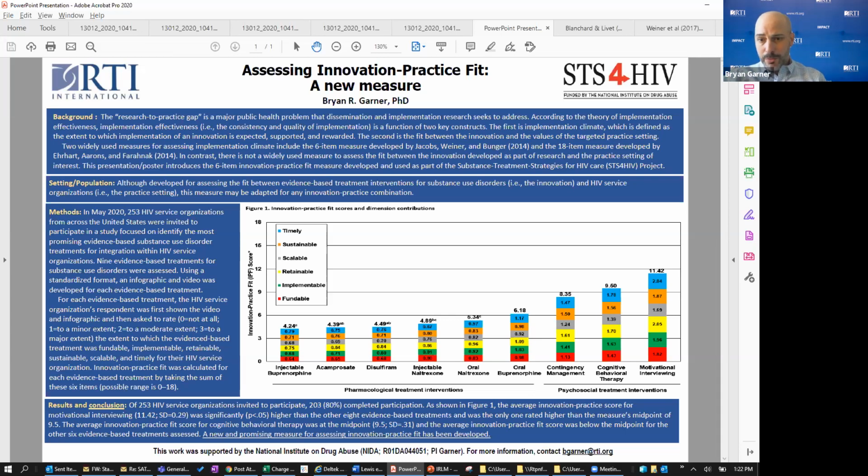So anyway, it's a new measure. It's only 6 items. If people are interested in learning more about it, please email me and I'd be happy to share more information with you.